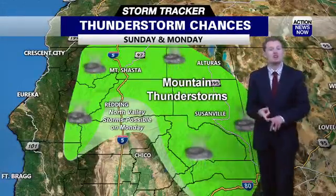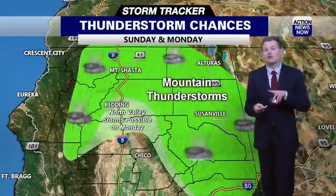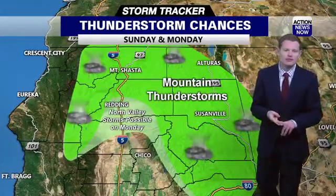So we got to keep a close eye on this. The main things you want to watch with these thunderstorms: lightning, very gusty winds, and of course heavy rainfall could happen at times, which could cause some minor flooding at times.